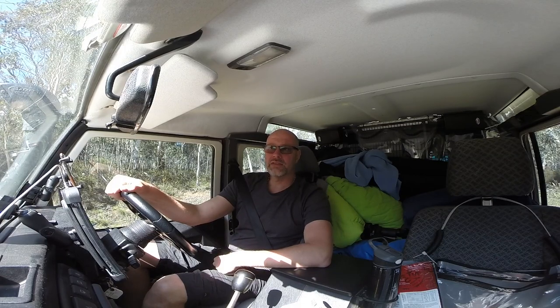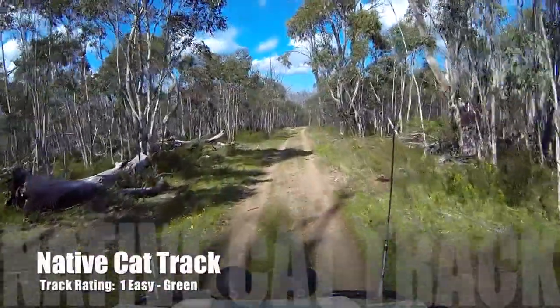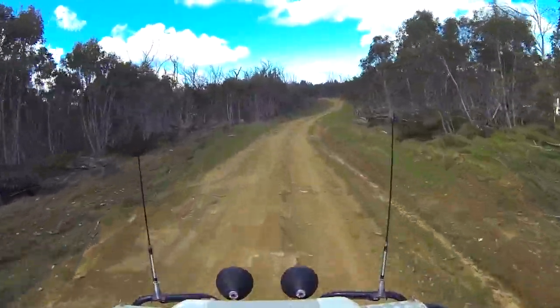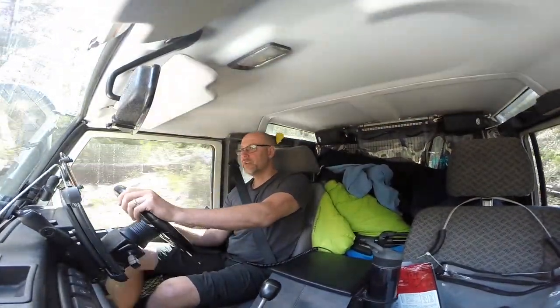Monday morning, 10 o'clock, just finished the Limestone Creek trek and decided now to head into Native Cat, which I somehow had marked out last year, but we never drove that. Giving that a go and see where that leads us. Driving down towards Hell Hole. I don't think it's such a popular area here.